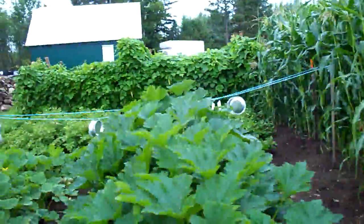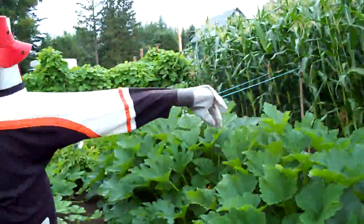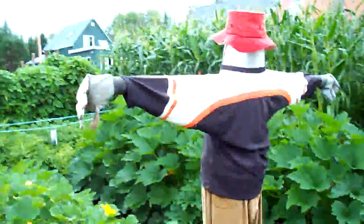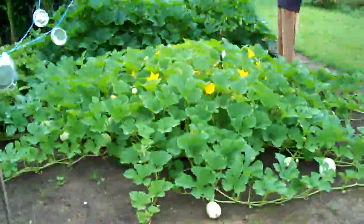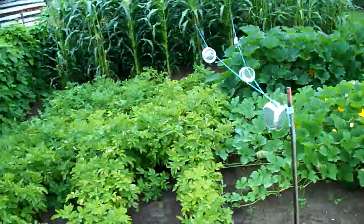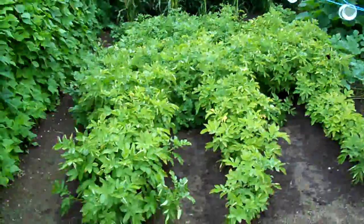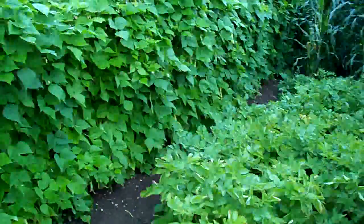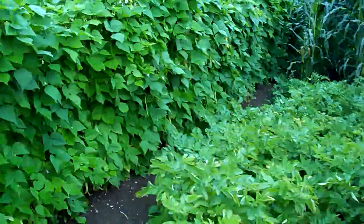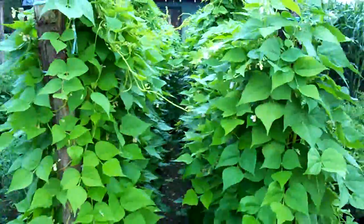The zucchini's pushing almost 4.5 feet tall, and it does not stop producing. The squash is taking over. The size of it. Potatoes. Not a big potato lover, but the wife wanted them. And the beans are just, I think this week we got 30 pounds of beans.